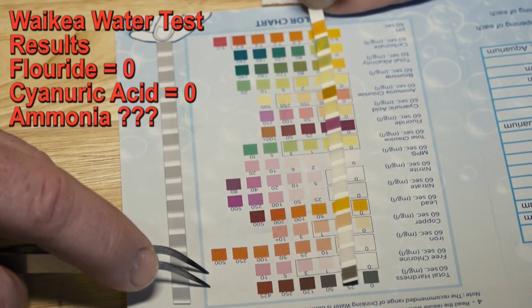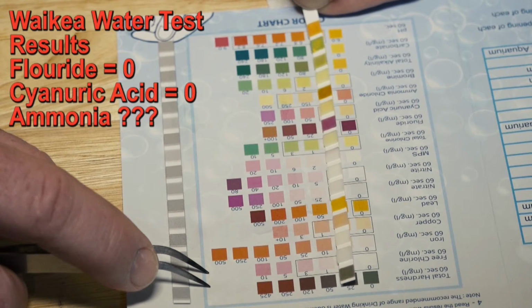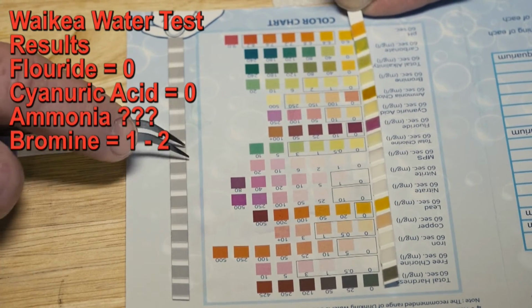Ammonia, that's like not even the right color. Yeah, this was what we had trouble with the last test too. Maybe there's something compromised with our testing kit. Okay, that would be the ammonia chloride, but we have no idea how to measure it, so right. Not worrying. Right. Bromine?